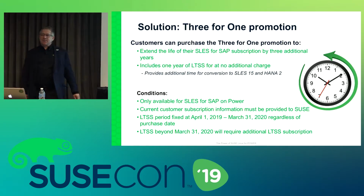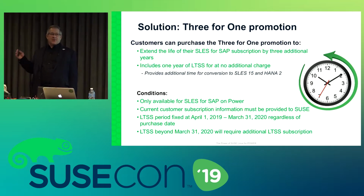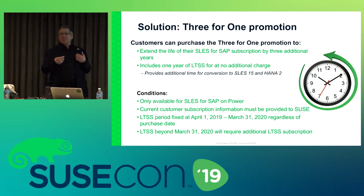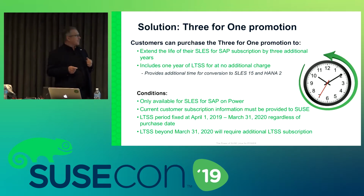Customer information has to be provided to us. So in other words, we need to know your customer number and that other relevant information, because if we're going to tack a subscription on to your existing subscription, we need to know who you are now, which is, by the way, not information we have today necessarily, because if you bought your subscription through IBM, IBM knows you, but we don't necessarily know you.